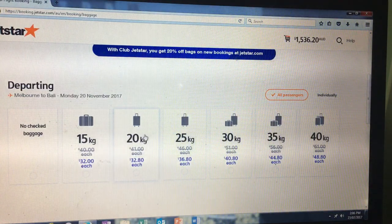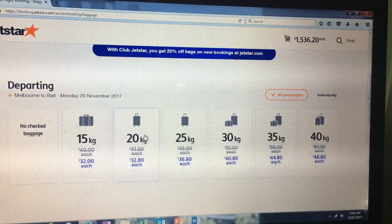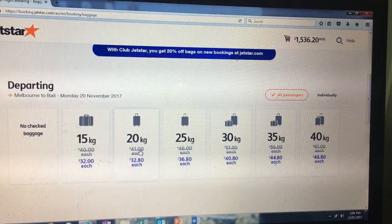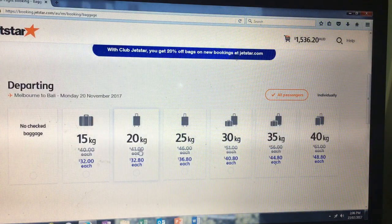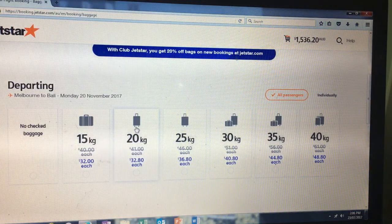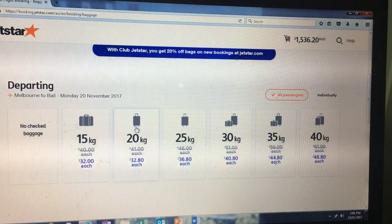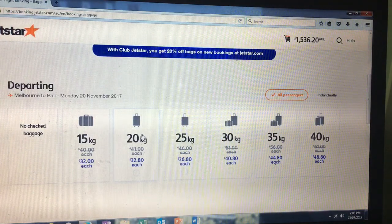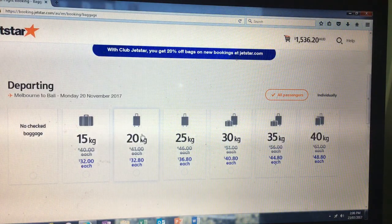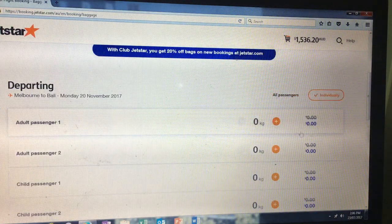So what that actually works out to be, if you did 60 kilos in total, so the 40 plus the 20, without the Club Jetstar prices, you'd be looking at $102 one way for 60 kilos. But if you did the 20 kilos by 3, so by 3 passengers, you'd be looking at $123. So that's a saving of $21 on 60 kilograms of luggage. So return, that's $42 that you've saved doing it that way. So I always manage them individually.